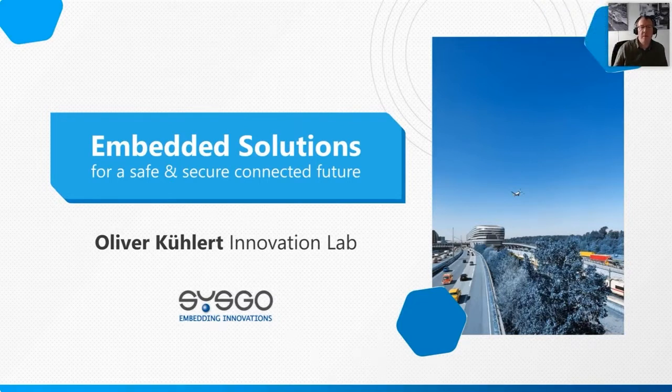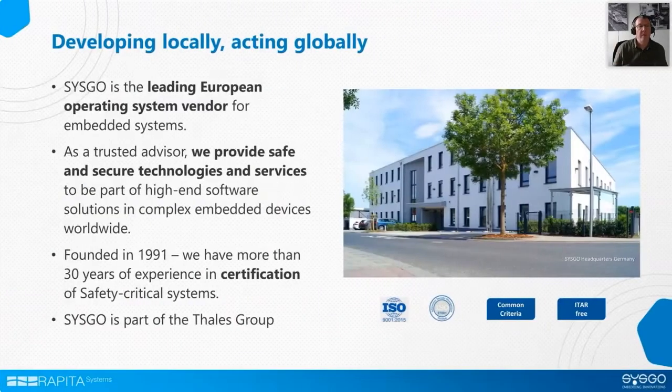Good afternoon. I'm Oliver Coulert from SYSGO, and today we will talk about RTOS and RTOS challenges in avionics, especially with multi-core processor setups. So let's start with the company SYSGO.